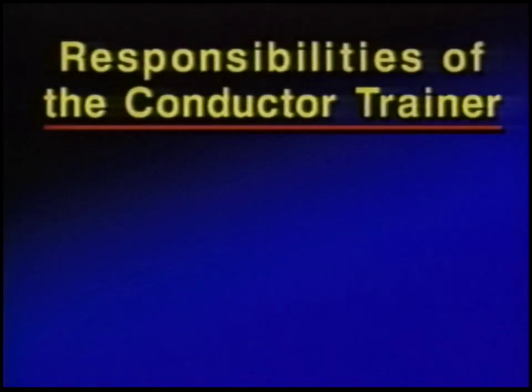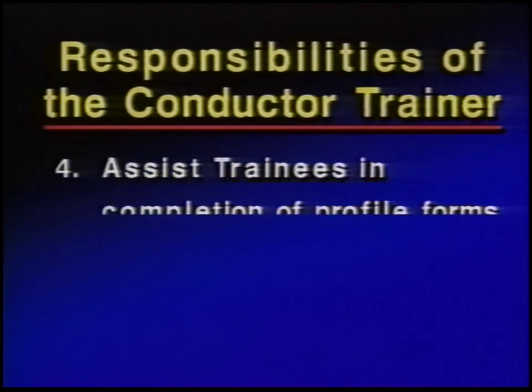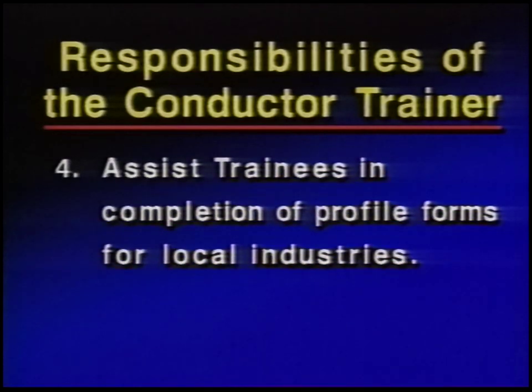And speaking of paperwork, you may remember from your day's training on the railroad how challenging it was to fill out paperwork correctly the first time you tried. So make sure you assist trainees when they complete their profile forms for local industries.